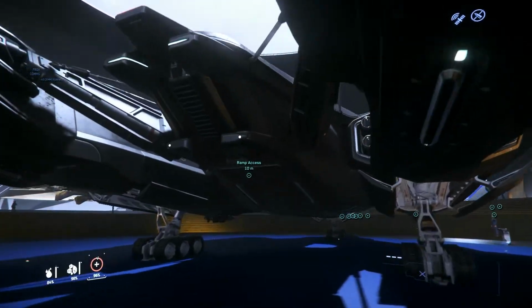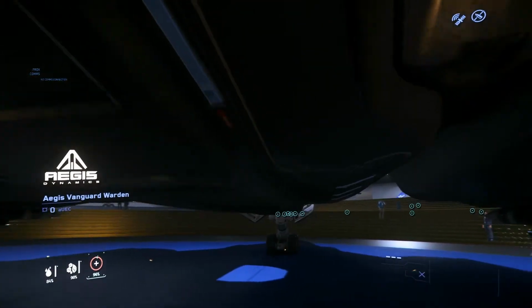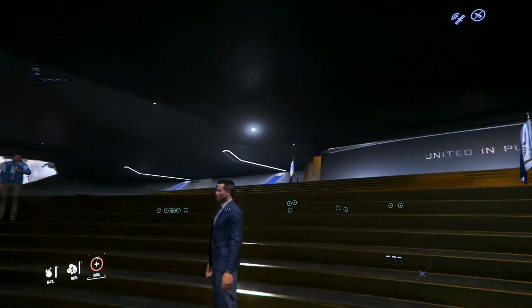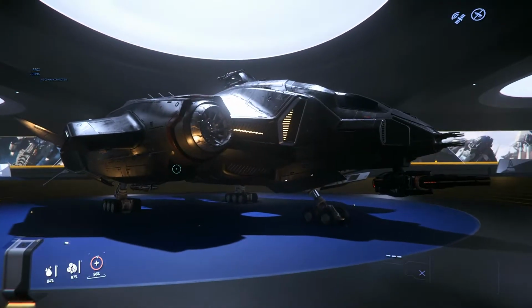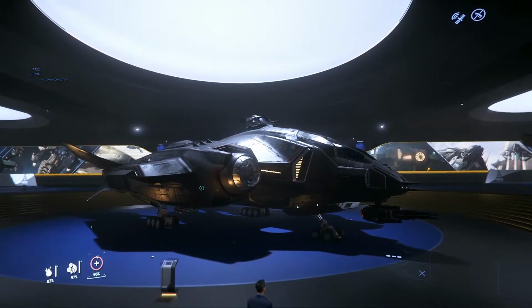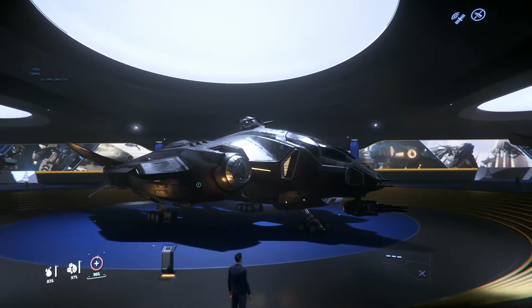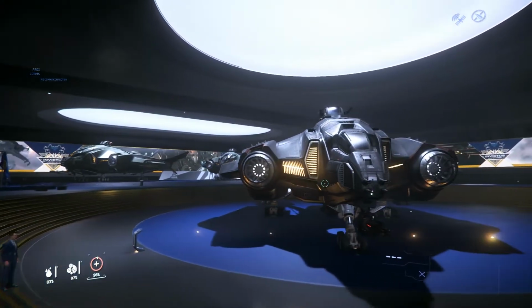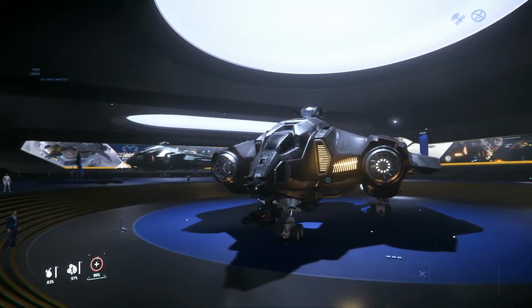This one here is the Vanguard Warden. Over here so we can take a better peek at it. The Vanguard Warden is a long-range heavy fighter with a manned turret. That's kind of cool. Two people can fly in that. And believe me, it can hold its own.